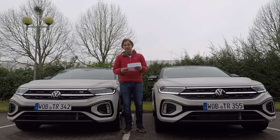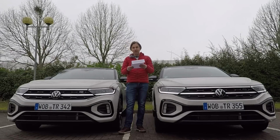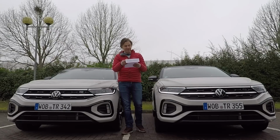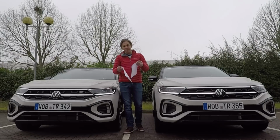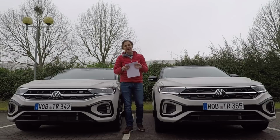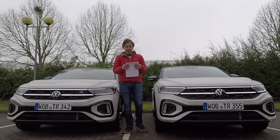The old T-Roc's rather confusing 7 trim levels have now been condensed to just 3, and the R Line is the only one that's carried over, and that has engines from 150 horsepower up to 190. Style models get the full range from 110 to 190, and the entry level T-Roc, which for the UK market anyway, there is a lower model in other markets, is the Life, and that gets the engines that go from 110 horsepower to 150 horsepower.